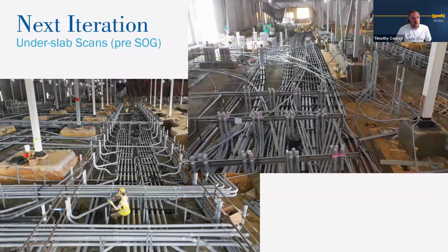One future thing that we're trying to look into is the ability to do under slab scans. Right now, as you can see in the picture, we've got a bowl of spaghetti, as I describe it, of conduit going everywhere inside this building. And right now we're trying to figure out whether we can leverage AI to review this. Stub ups, absolutely. Horizontal runs, possibly. Because we have to keep in mind that field bent conduit isn't going to be as perfect as modeled conduit.